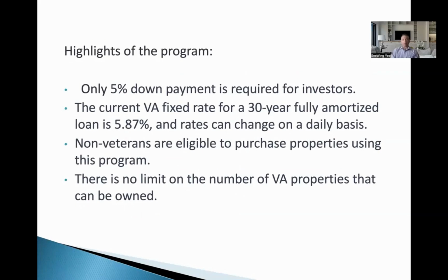So again, the highlight of this program is 5% down minimum. You can do more, not less. Okay. And you're using a VA loan program for investors. With the VA loan program, the interest rate is usually lower than the general public investment interest rate in the marketplace.